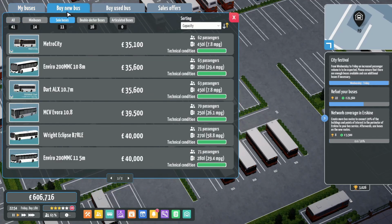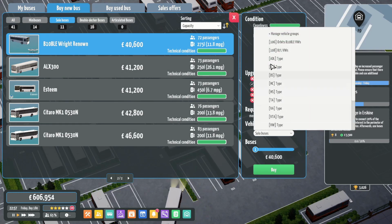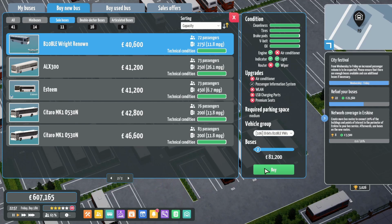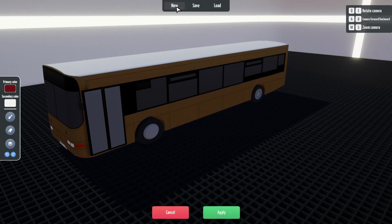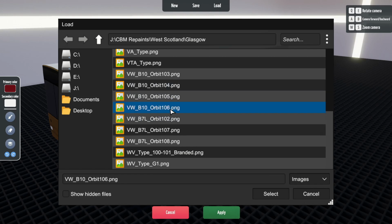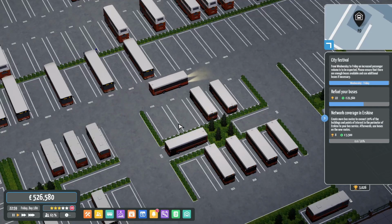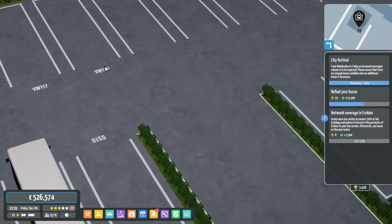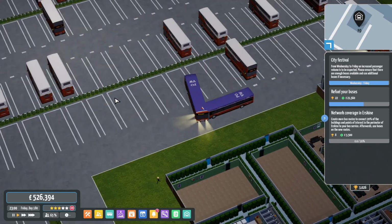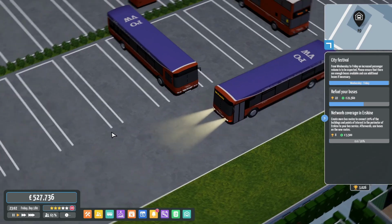Then let's get two more I need for the 106. They're in their own vehicle group, of course. Import repaint, Orbit 106. There we go. So these are going to go straight on from VW118, so these are going to start out as VW119, and don't they look wonderful?